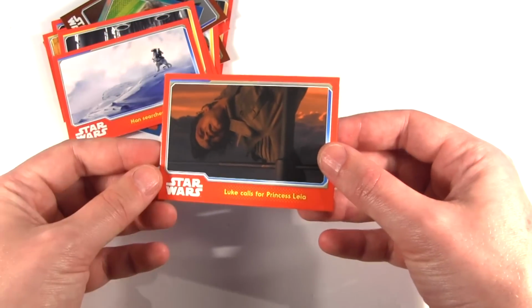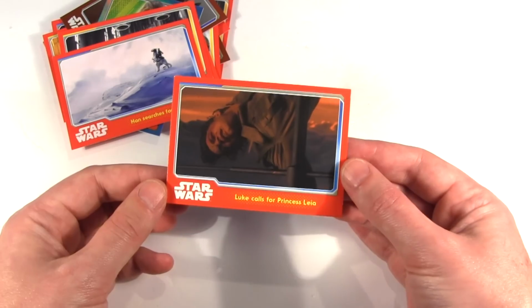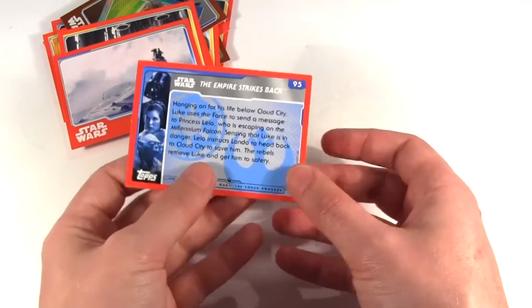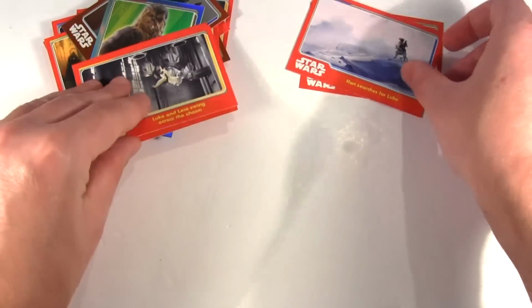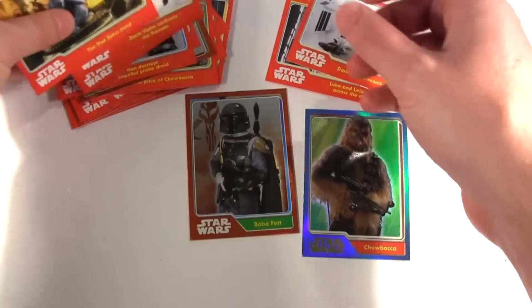Han searches for Luke. Luke calls for Princess Leia. And probably calling collect because he's an infamous cheapskate. I kid, he's using the Force. So that's all those. Let me sort out all my foil cards so you can be in awe one last time of just how shiny they are.